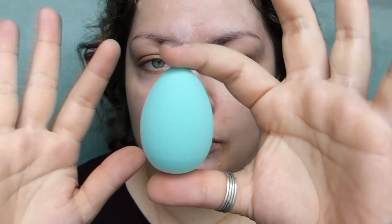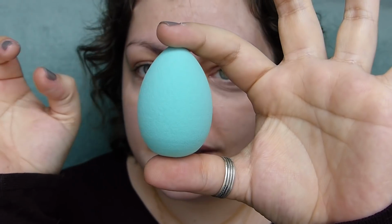Alright, now we have the OFRA Perfecting Puff. I like the name of that. It's a latex-free expanding makeup sponge. This is $15. It feels nice and soft. I would say a good amount between semi-stiff but also quite flexible. It does feel a lot like a beauty blender, a little bit more full at the top in terms of shape, but overall real nice and soft. We'll see once I get it wet, but then I also have the Absolute Cover Foundation.